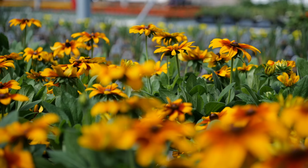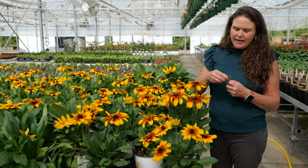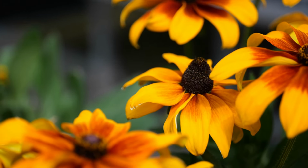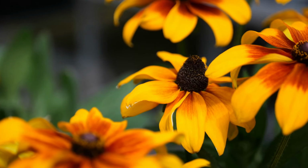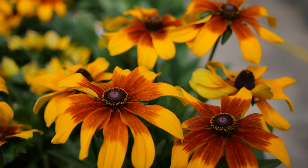You can deadhead or you can leave those for the birds. They actually love the seeds. These will volunteer a lot of seeds that can be distributed throughout the garden. So you can take those spent heads or leave them for the birds.